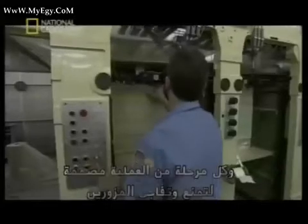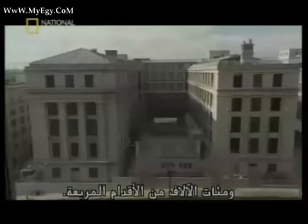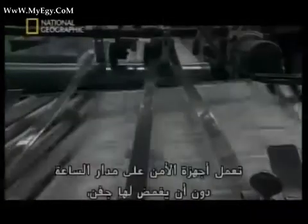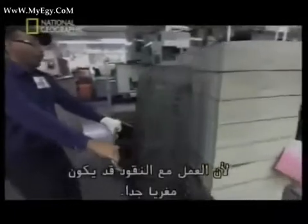Every step along the way is designed to stop counterfeiters in their tracks. They occupy acres and acres of space, hundreds of thousands of square feet. It's a major operation. Inside, thousands of employees are involved in the money-making process, 24 hours a day, 5 days a week. And security? It's round the clock and never blinks, because working with money can be very tempting.